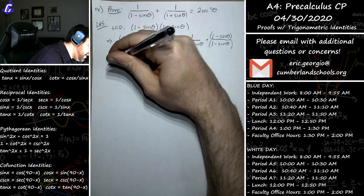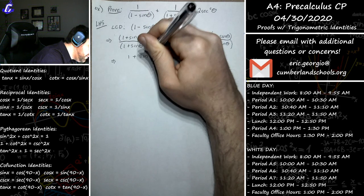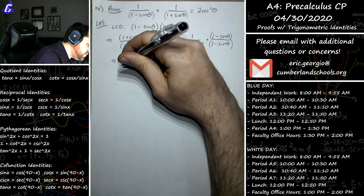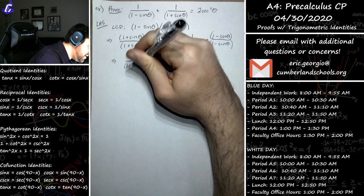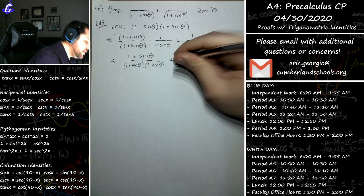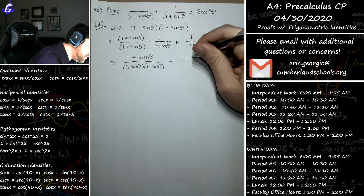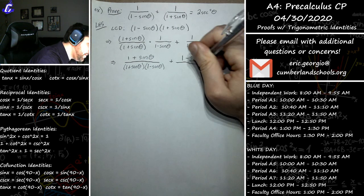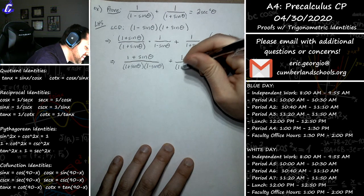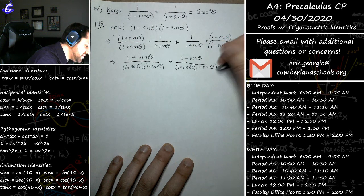Now, when I actually do that, the first fraction comes out to be 1 plus the sine of theta, because 1 plus sine of theta times 1 doesn't change. In the denominator, I now have these two factors of 1 plus sine of theta times 1 minus sine of theta. The second fraction, again, in the numerator, 1 times that quantity won't change it. We got 1 minus the sine of theta. Oh, geez, that was not a straight line. In the denominator, I have 1 plus sine of theta times 1 minus sine of theta. Sorry, that was so sloppy.